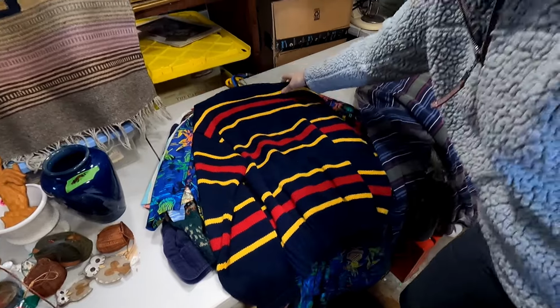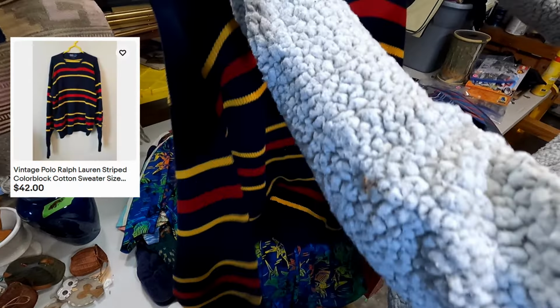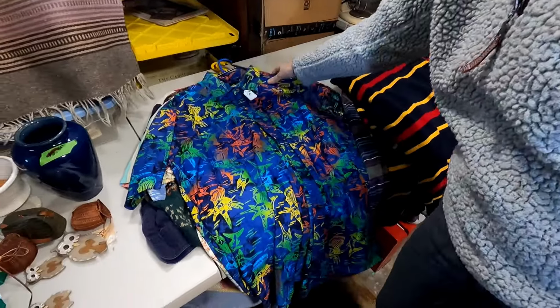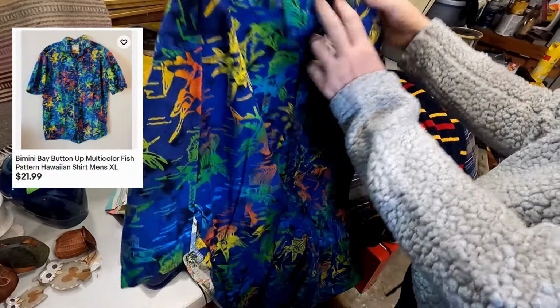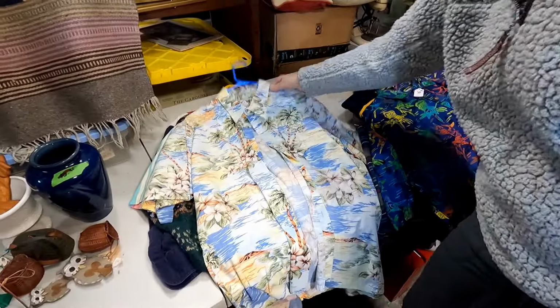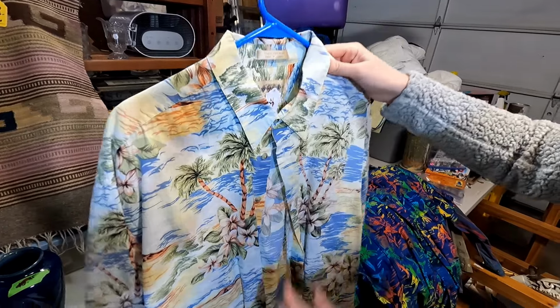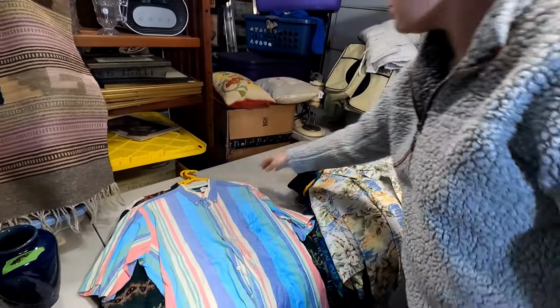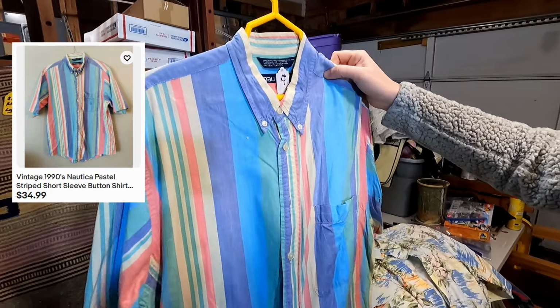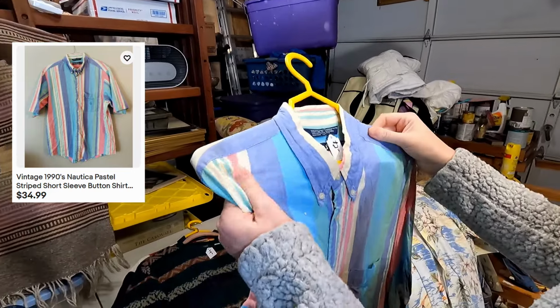Cool. So again, not really too sure what price. A Ralph Lauren vintage sweater. Paid $4. This was funky. Bimini Bay Hawaiian shirt. Another Hawaiian shirt. Vintage Nautica. Very 80s, 90s.